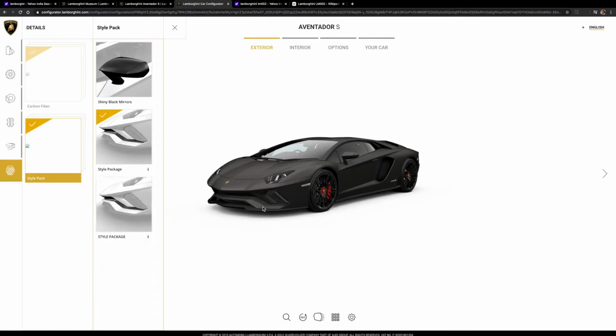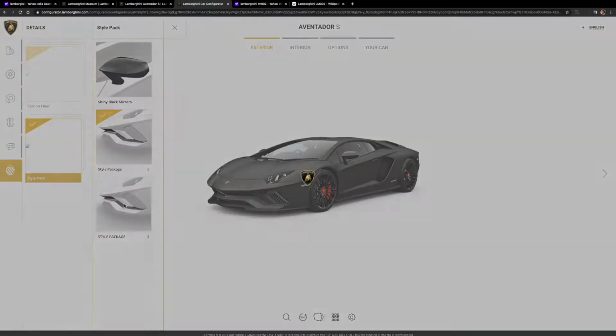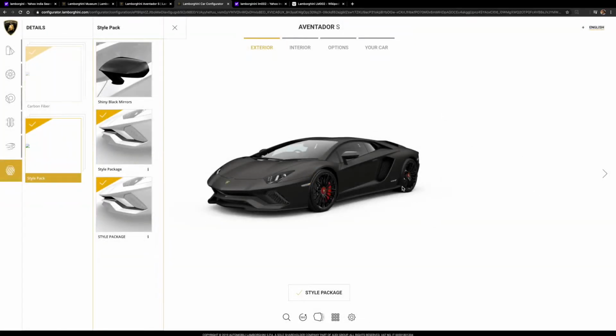And the style package is simply this bumper part right over here. This will go closer to this part of the bonnet. So I'm gonna go with the second one. And yep, I'm gonna go with the second one. So that's it for the exterior. So this is basically the exterior that I have in mind.